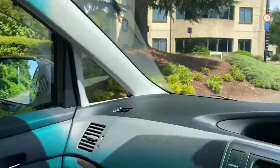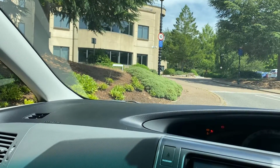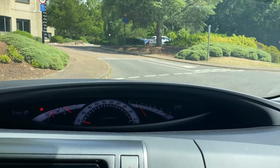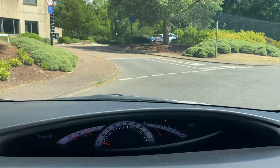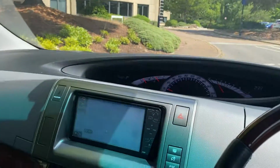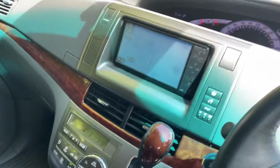Keyless entry. Foot on the brake to start. Press the button. Quite a nice dashboard layout. Doesn't matter where you've got the steering wheel, you can see how fast you're going. Full climate control, dual in the front, and it's got its own one in the rear.